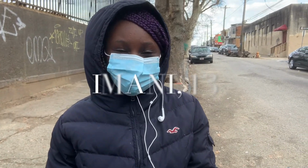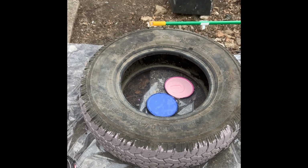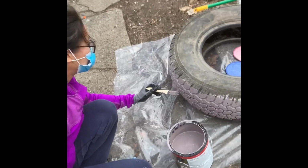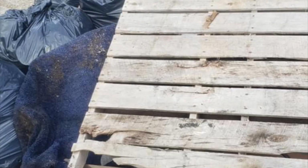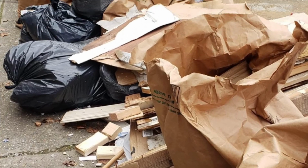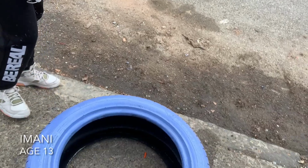My name is Imani, and I'm the junior black captain for Kensington and Allegheny. What we did here was a cleanup on D and Westmoreland. We cleaned up the side of the sidewalk where everyone was dumping a lot of trash, and we also painted some tires just to give our neighborhood a little color.